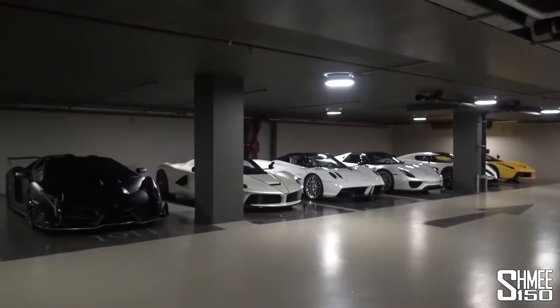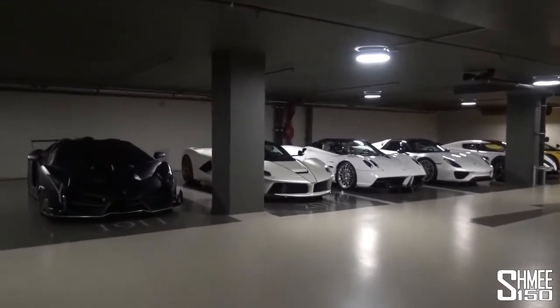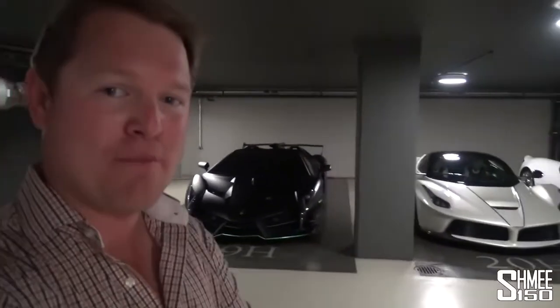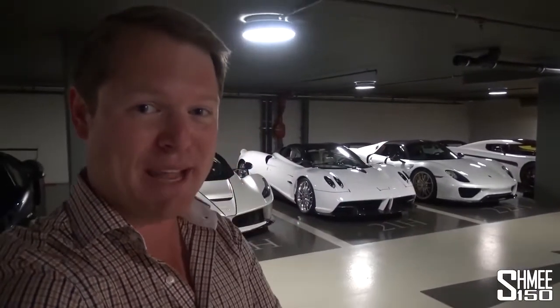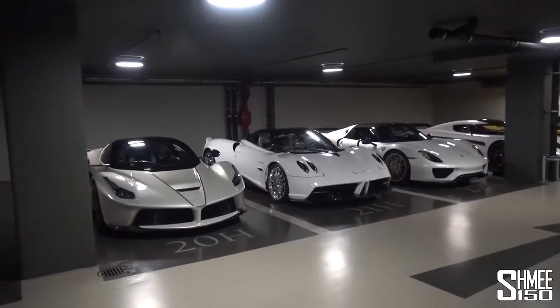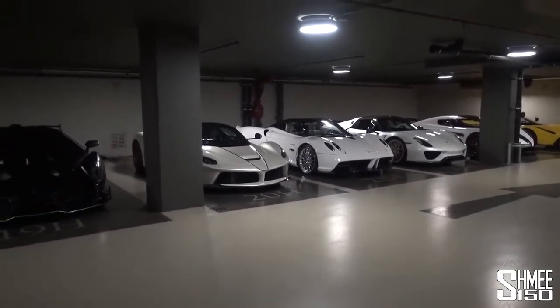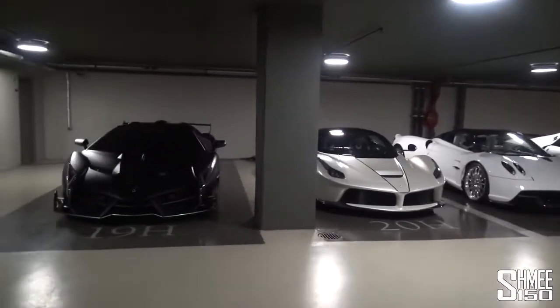Now this is a sight to behold and a half. We are looking at some of the rarest hypercars in the world, and yes, please do expect many voice cracks right now from excitement because you do not see this every day. Even I am in complete dreamland right now, but the amazing thing is that each and every one of these is actually unique, special, or has something bespoke about it as well, and I don't really know where to start.